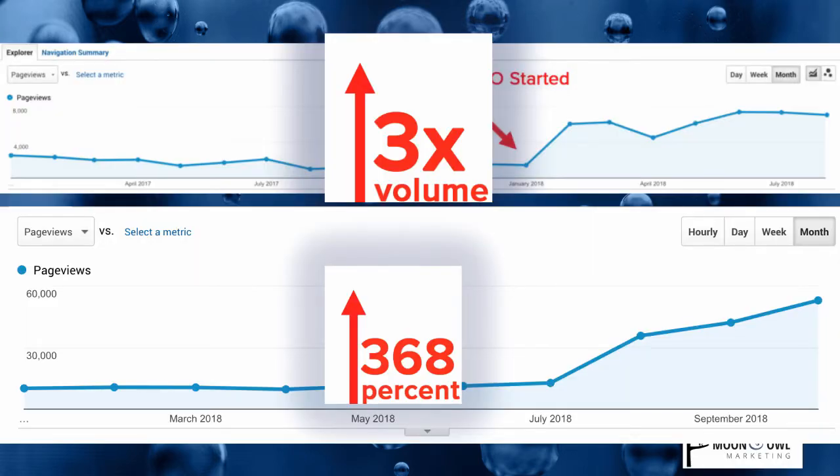You'll see proofs like a local medical practice seeing a 3x increase in patient volume in 1 quarter, and an international B2B company receiving 368% more website traffic, which corresponds to incredible revenue growth.